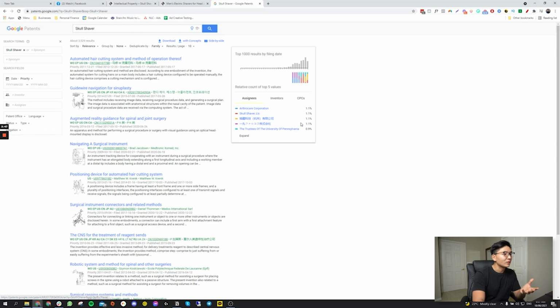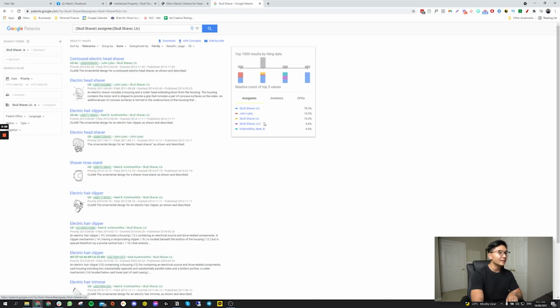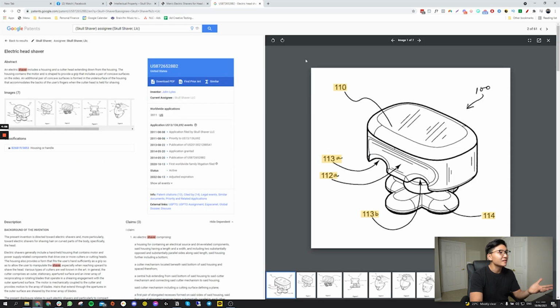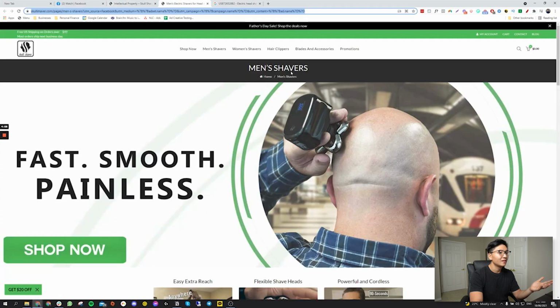So what we need to have a look at is on the right hand side, the assignees, right? There are different companies. Now you can see here Skull Shaver LLC. Now go ahead and click on that, and that's where it gets a little bit more obvious, right? This is the exact same product, and there are diagrams here to show you, yes, this is the exact same product that I can see on the website.